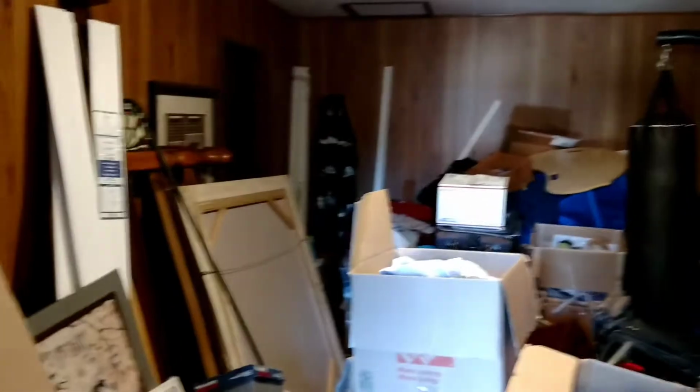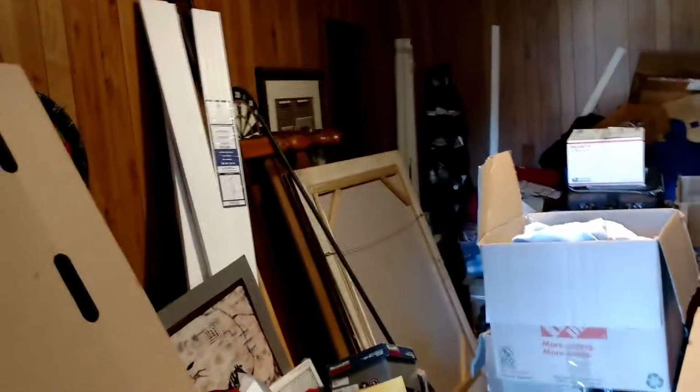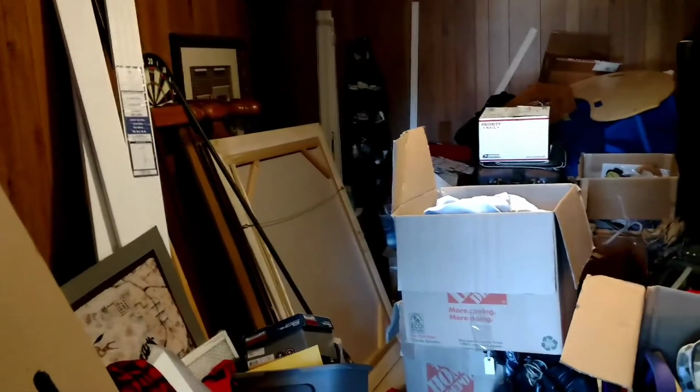And still got a lot of junk in here. We're starting to make some progress. You can actually see my computer desk again. I haven't been able to get to it in weeks. Still got a lot of stuff to clean out in here, but we're going to just keep moving along. If we find anything interesting, we'll definitely show you. But so far, it's mostly just flea market stuff.